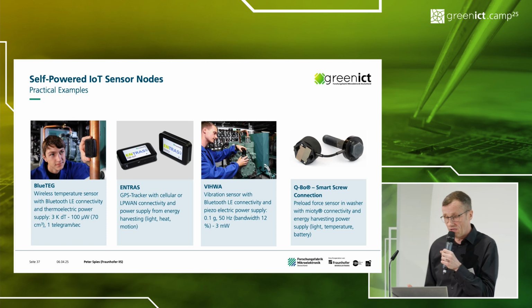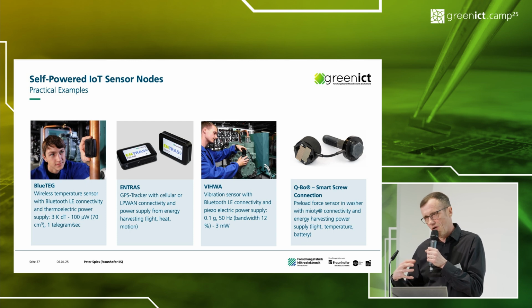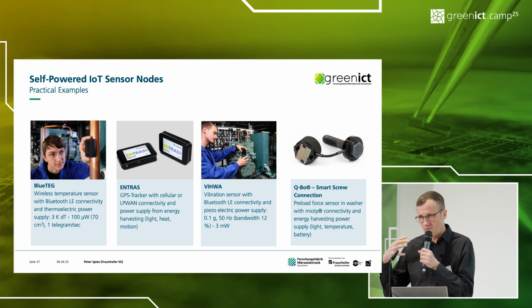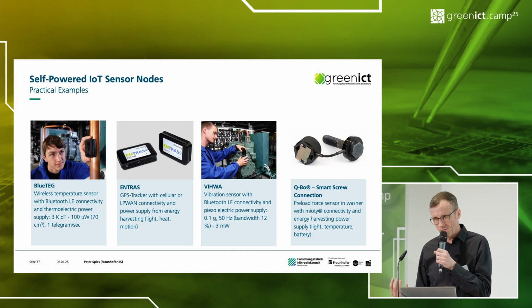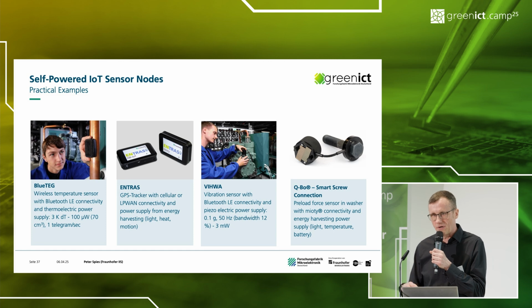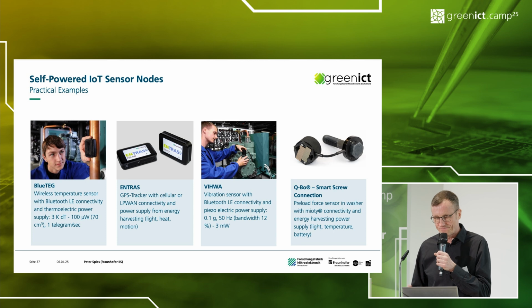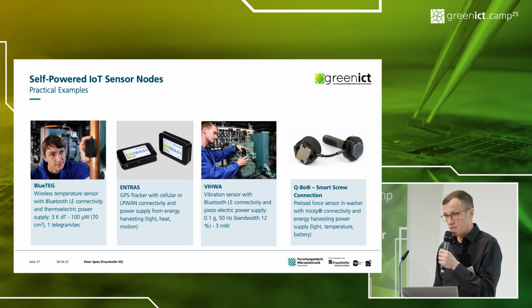The third module is called Viva, which is a vibration sensor. This vibration sensor measures the vibration of every kind of machinery, like a pump, a motor, an engine, a railway train, a vehicle. And this harvester system also uses the vibration as a power supply. So it uses the vibration and generates electrical power from these vibrations. This electrical power is used to completely cover the power consumption of the whole sensor node, including the energy for the transmission.